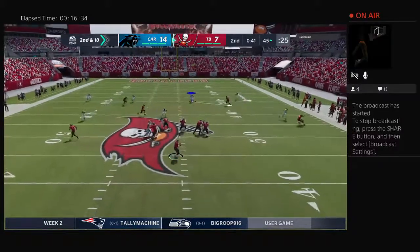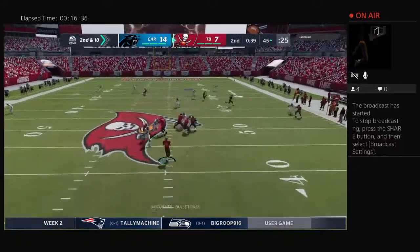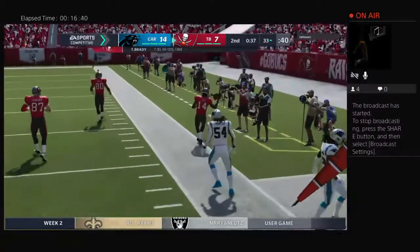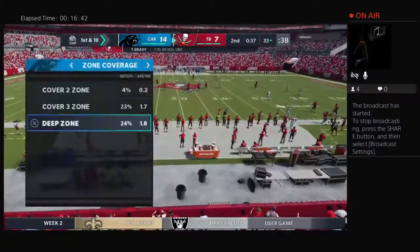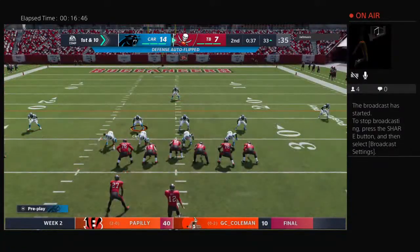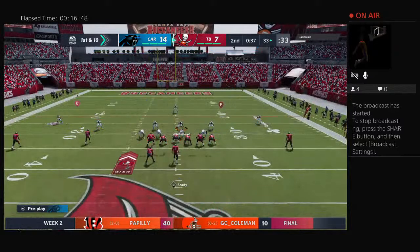Looking back to the air on 2nd down. It's Brady. Looking for Godwin, and he's got him, complete. And he is out of bounds inside the 35. 12 yards there and a 1st down. So they'll come up 1st and 10 now from the 33.